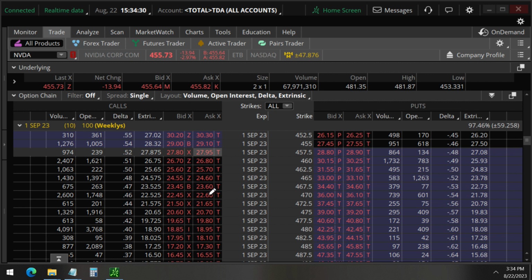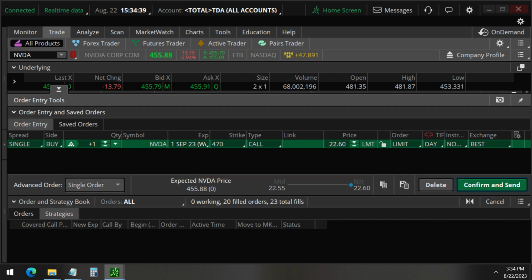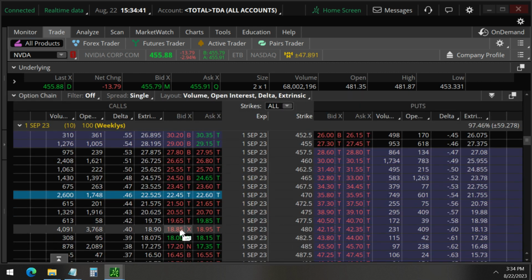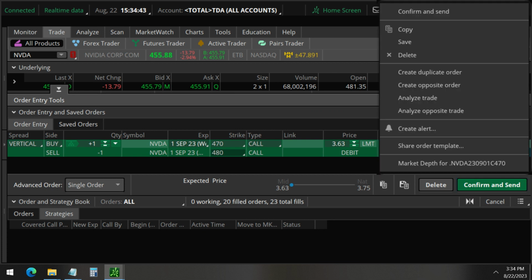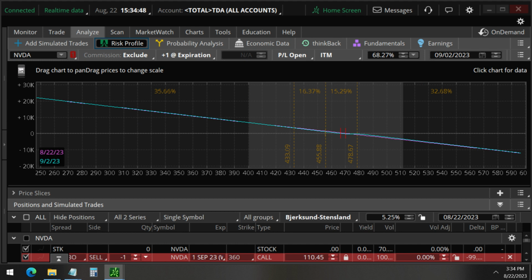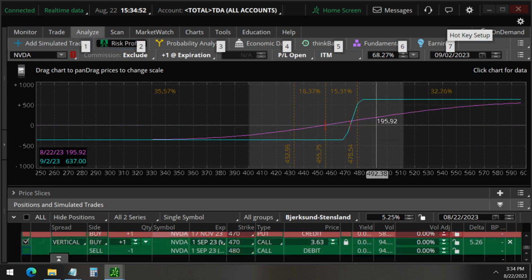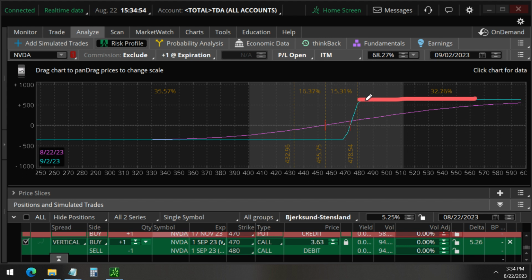Let's say you don't necessarily want to sell another call because you don't want to limit your profits. Yes, you can create a vertical call spread, right, by buying one and selling one. However, that limits your profit. For example, if you buy the 470 and you sell the 480, when you analyze the trade, you can see here that this vertical call spread has a max profit here. Okay, and so if you think Nvidia will rally a lot, you don't necessarily want to limit your profits here to the upside.